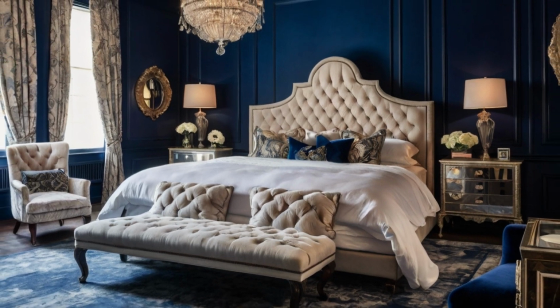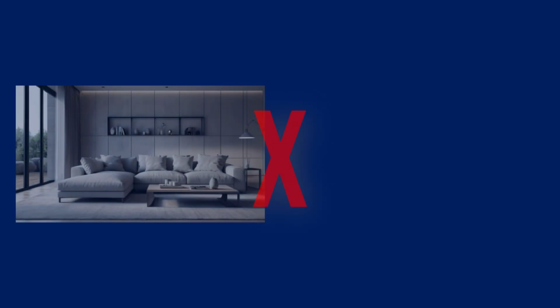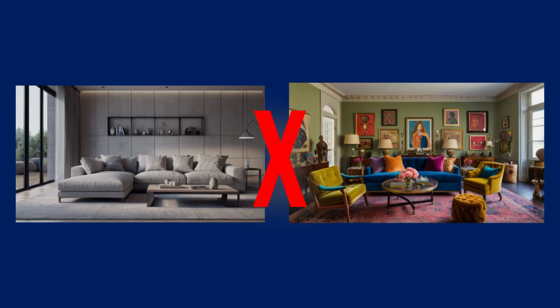Maximalist spaces feel lived in, artistic, and full of stories. So, which one is truly better? Let's get started.